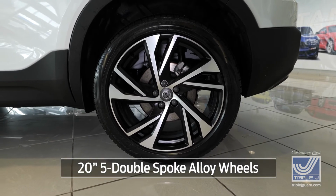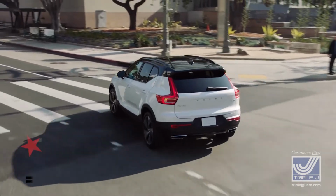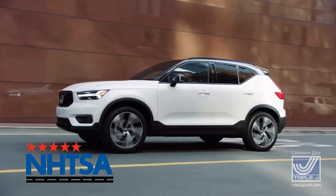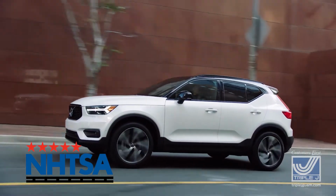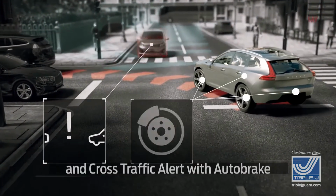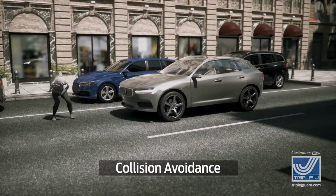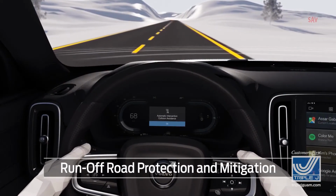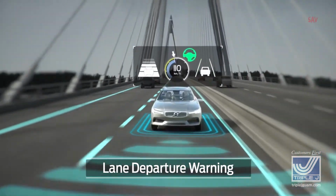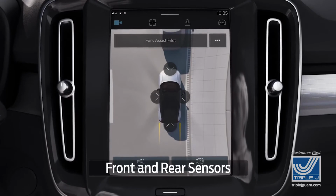With a 5-star rating by the NHTSA, Volvo XC40 offers all the safety features which come standard, such as blind spot information system with steer assist and cross traffic alert with auto brake, driver alert control, collision avoidance, runoff road protection and mitigation, lane departure warning, oncoming mitigation, backup camera, and front and rear sensors.